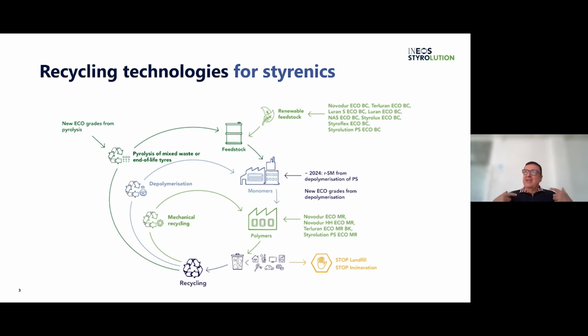Why that is not trivial and how we are going to resolve that, I will share with you in a few minutes. Another recycling route is depolymerization. Also here, styrenics have a head start, because depolymerization means that by thermal or chemical treatment, in our case thermal treatment at high temperatures, you can cleave the polymer chains from polystyrene into styrene, purify the styrene, and polymerize it again to polystyrene or to copolymers of styrene. So that's a method which provides a high degree of freedom. This is a bit more ambitious from a technology point of view, but the degree of freedom and the breadth of the applications are higher.